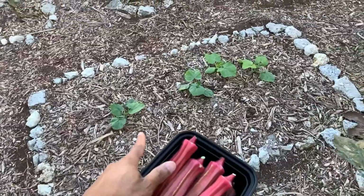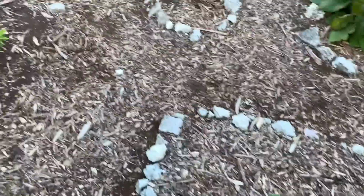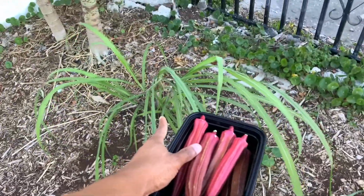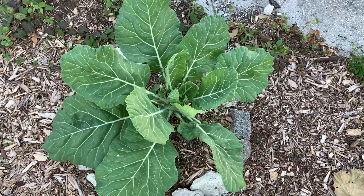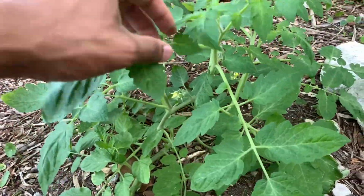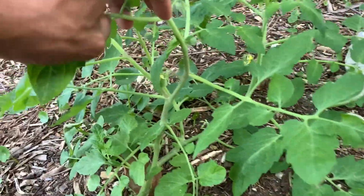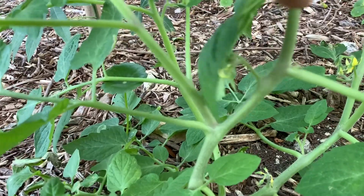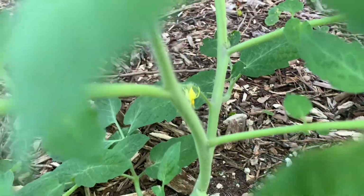These are baby butternut squashes right here. Looking forward to those coming up as well. Purple sugarcane, growing well. These collard greens right here, we picked them a few times. This thing is growing pretty good. So this is the Roma tomato transplant that I clipped one of the suckers off of. It's producing flowers already. So we're gonna be having a lot of tomatoes on a consistent basis.